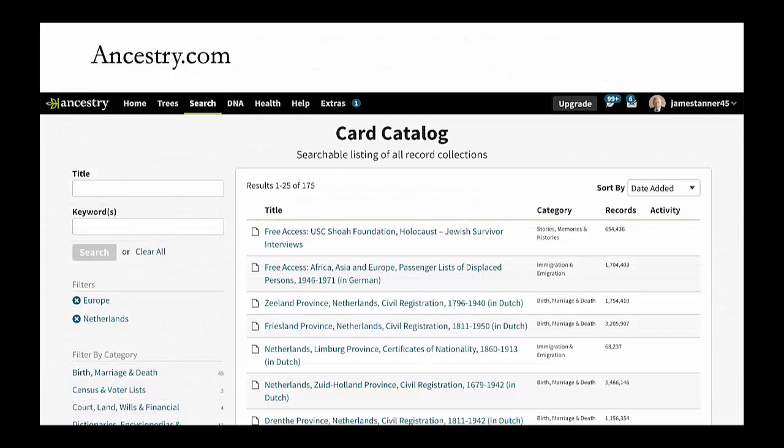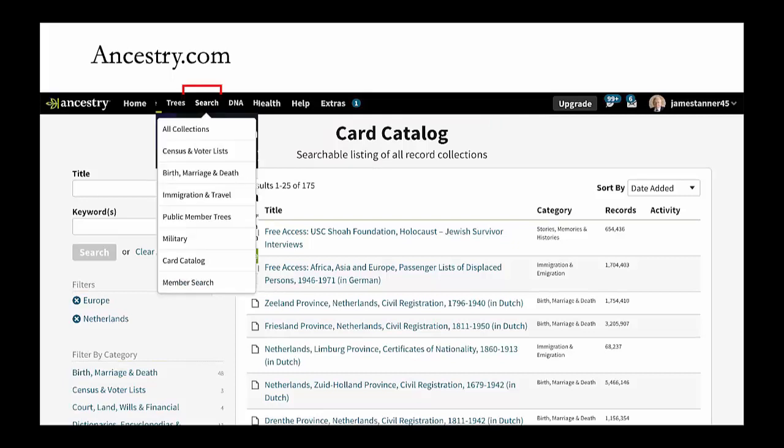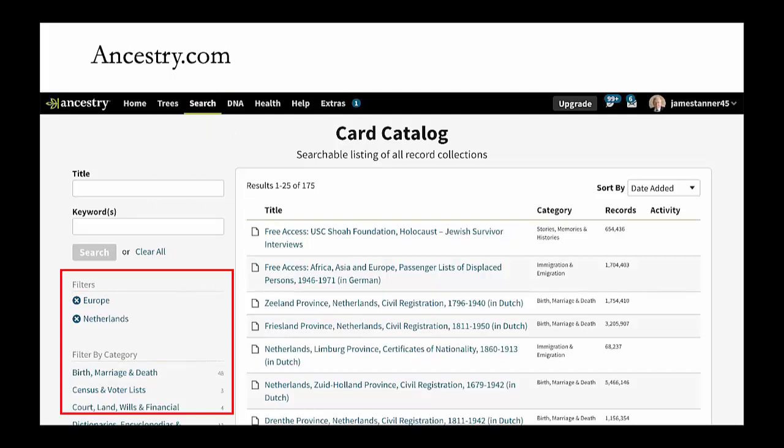Ancestry.com is a well-known source for genealogy records. You can see a list of all the records for the Netherlands in the Ancestry card catalog. It is in the search menu, near the bottom of the drop-down list of resources. You can then use the filters to see all the Netherlands records.